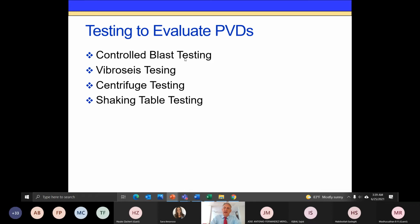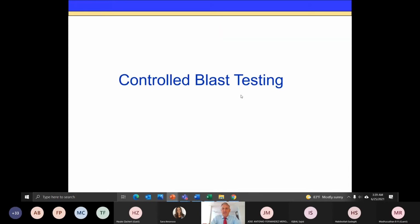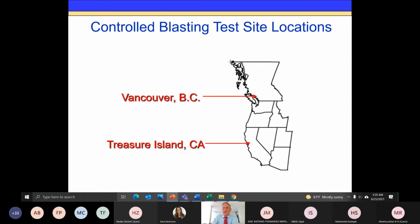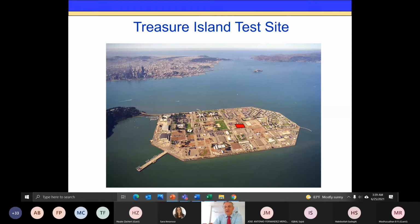So we've used controlled blasting. Other researchers have used vibro-seis testing and centrifuge testing. And then more recently, we've used shaking table tests. So some of the controlled blasting sites were at locations in San Francisco Bay, on Treasure Island, and in Vancouver in British Columbia. This is the Treasure Island test site. It's a man-made island in the center of the bay. That's the test site, and here's San Francisco in the distance.